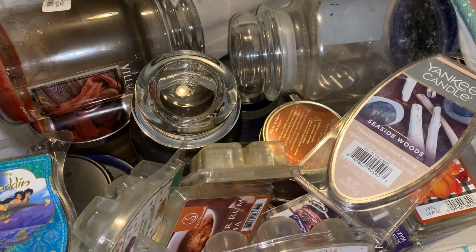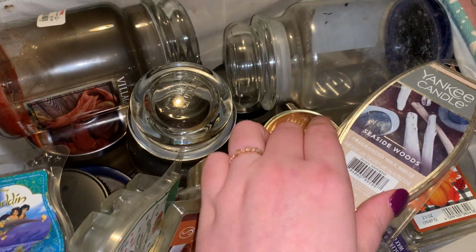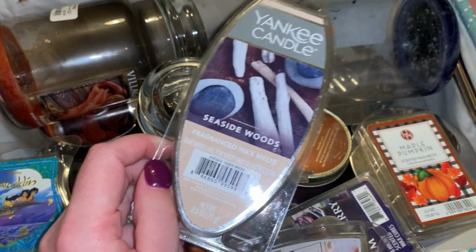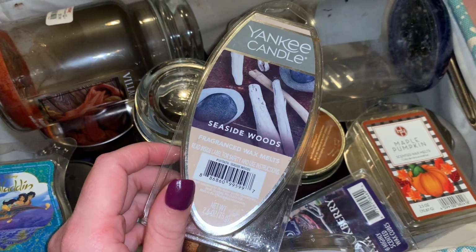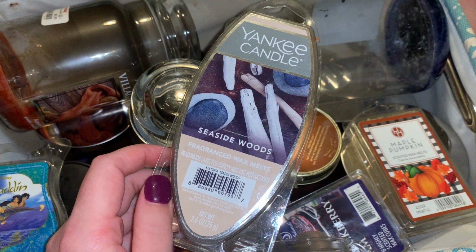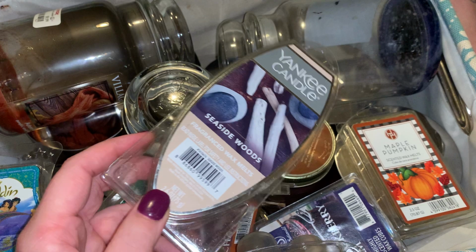So let's jump in and get started and see what I used up for this month. I'm just going to grab stuff randomly. This is a Yankee Candle wax melt, and I believe I got these really cheap. I think Yankee Candle clearanced them out to $2. This is in Seaside Woods.